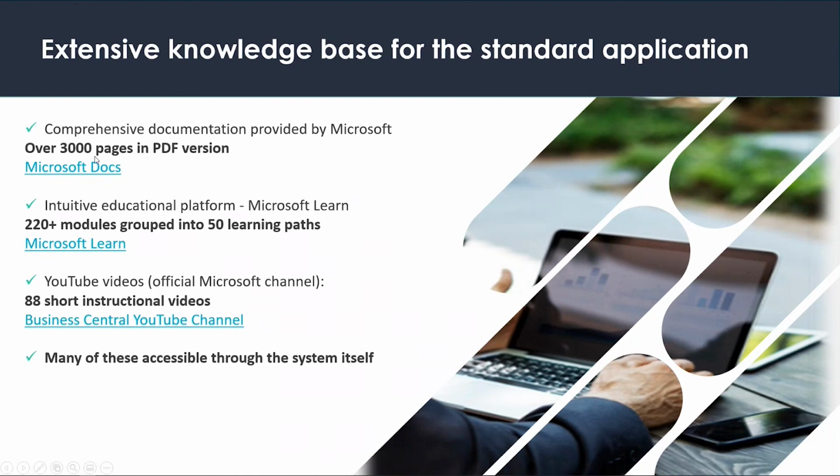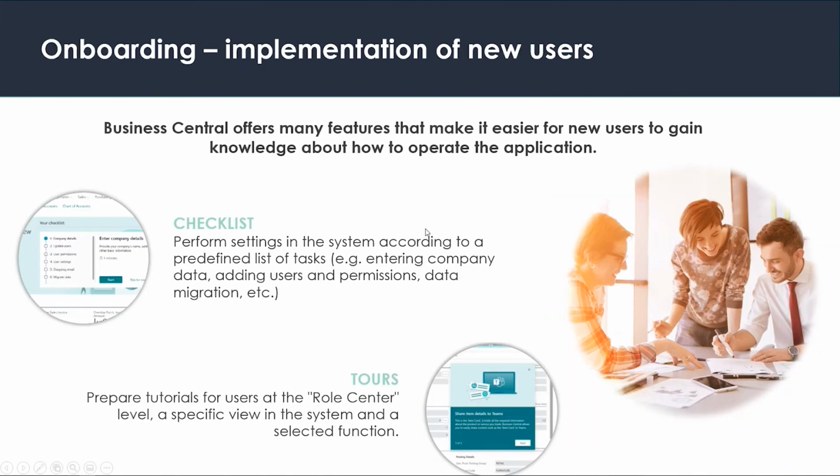When you PDF everything, you will receive more than 3,000 pages of manuals. Then you have the e-learning platform on Microsoft Learn, more than 200 modules, each of them like an hour or 2 hours long. So for those of you who prefer a more interactive experience, that would be great. There are also some very short instructional videos, focused on a specific functionality, on an official YouTube channel. And many of those, as you could have seen, are available through the system itself. That's really amazing because we can get contextual help whenever we need it.